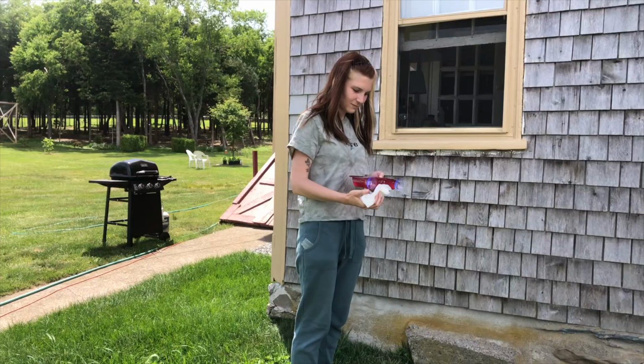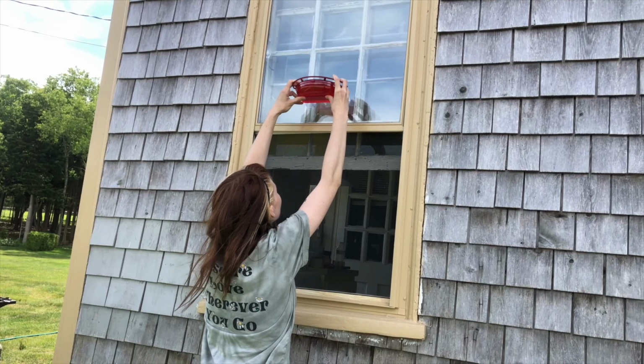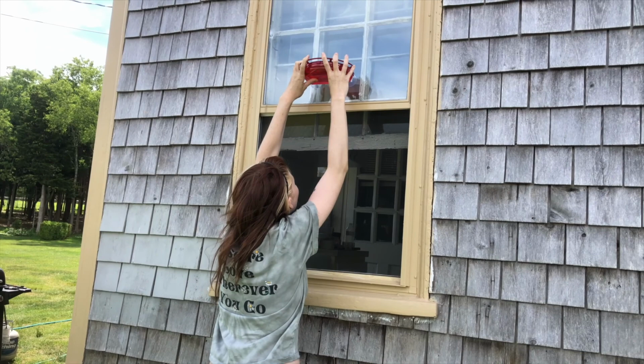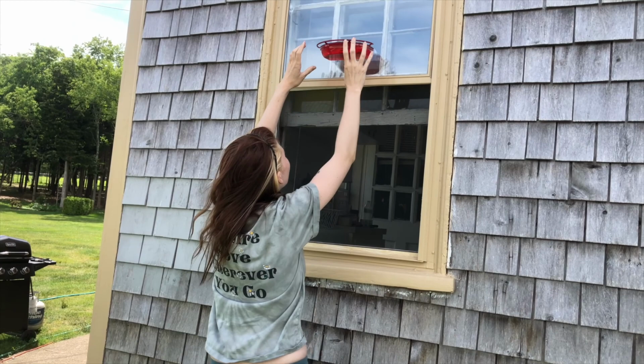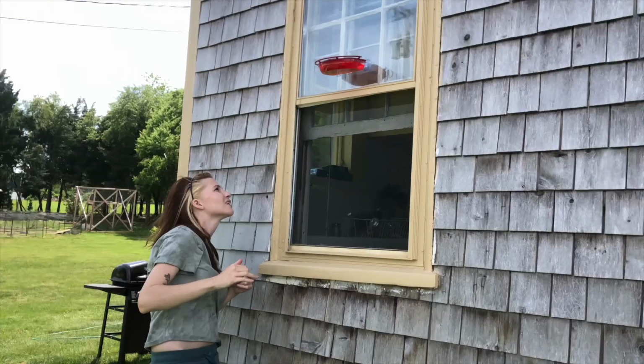Get the suckers wet. Hopefully it'll stick. What did the package say? They're super suckers? I just hope it's not too heavy. Does it feel like it's on there? I think so. Well, it's just plastic at least. It's not glass, so if something happens and it falls. It looks like you got it good. I think so. There you go.